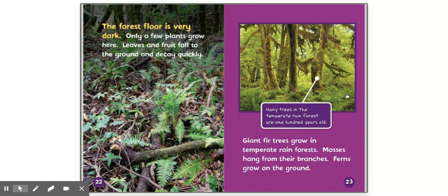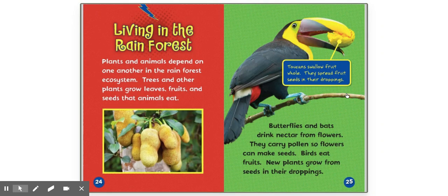The forest floor is very dark. Only a few plants can grow here. Leaves and fruit fall to the ground and decay quickly. Giant fir trees grow in the temperate rainforest. Mosses hang from their branches. Ferns grow on the ground.